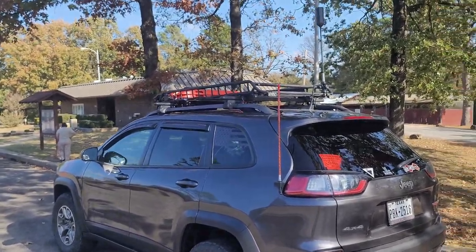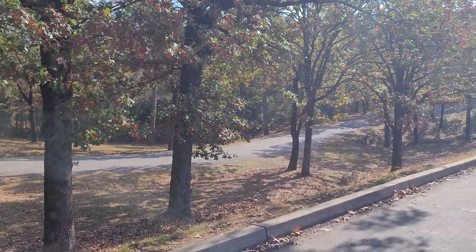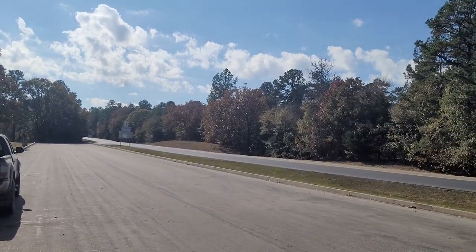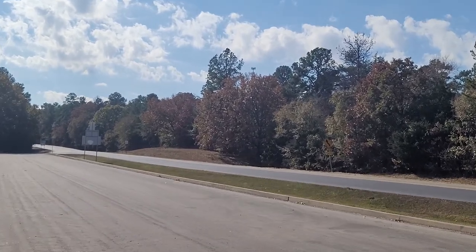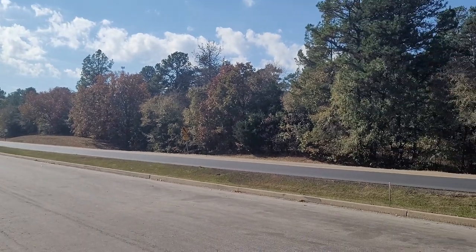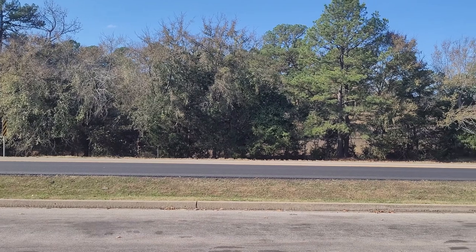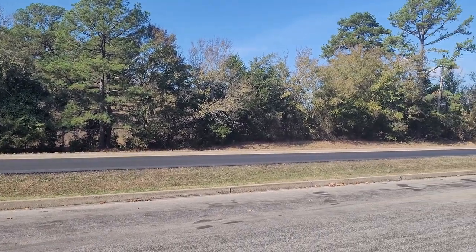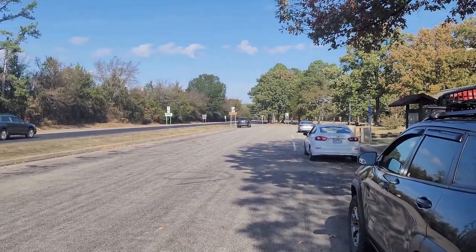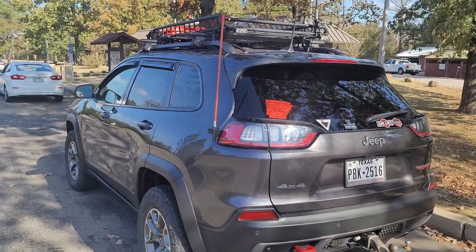We stopped at a rest area to stretch our legs. This is off Highway 71. And we're getting a little more color in the trees. So many pine trees. But we're going to continue on.